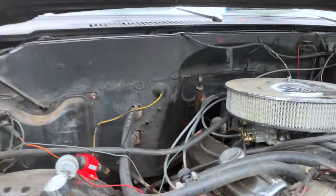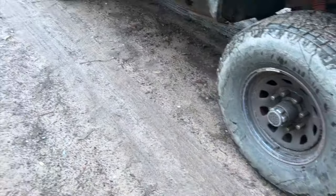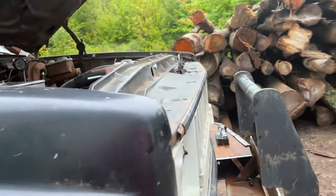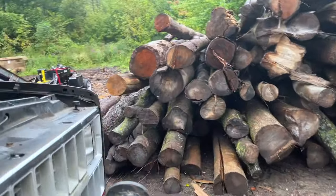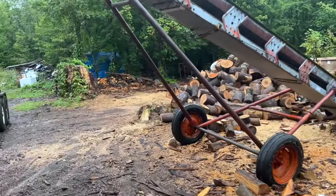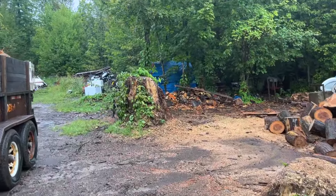$700. Runs perfect. Sort of. Consumes oil, but I think that's par for the course at this age. She's a beast. I'm worried every time I drive it, it's gonna break down, but it hasn't left me stranded yet. Today's a new day though. Today could be the day it leaves me stranded.